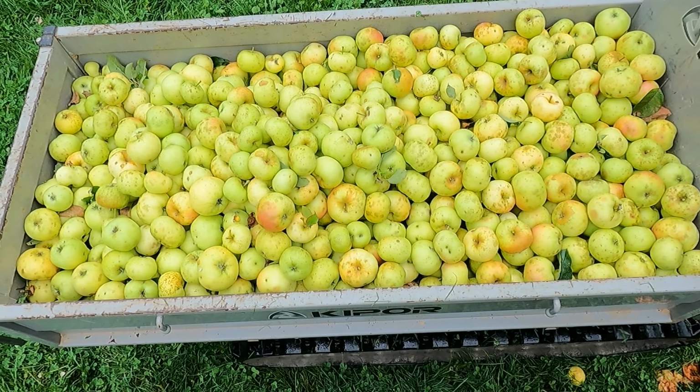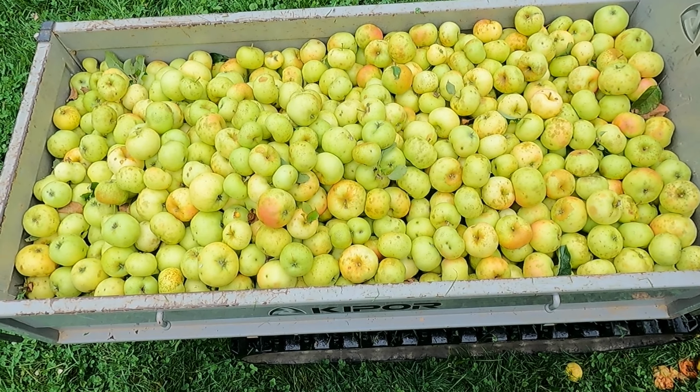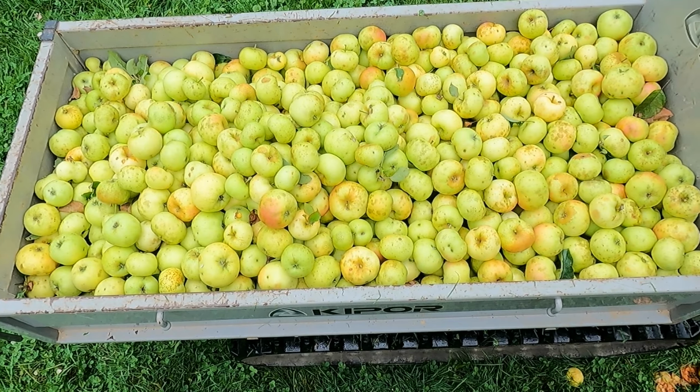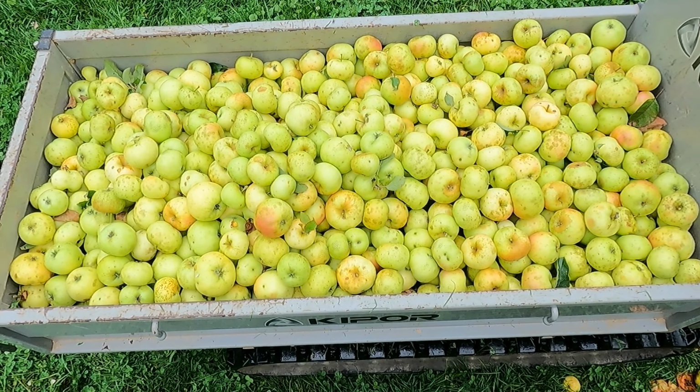That's how much we've gotten off of the first tree. We got one load of our little transporter, and we'll have to process these before picking any more.